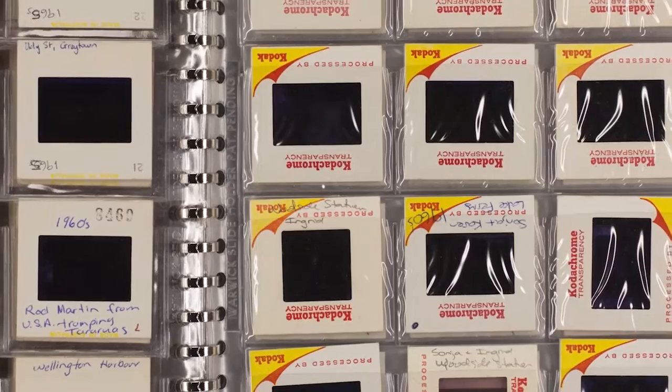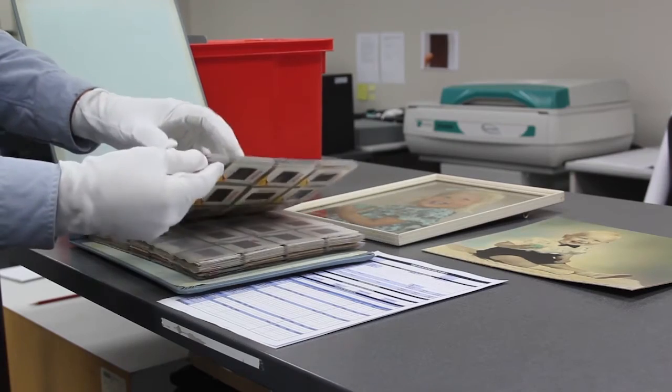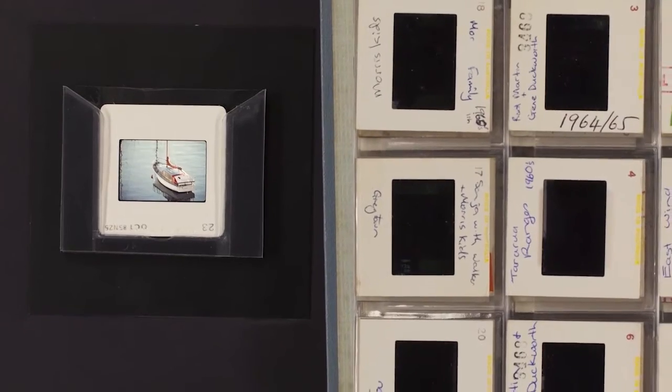Have you thought about creating a contact proof sheet from a sleeve of slides? This will allow the user to view and select individual slides for a higher resolution scan. This can save time and money when accessing potentially large slide collections.